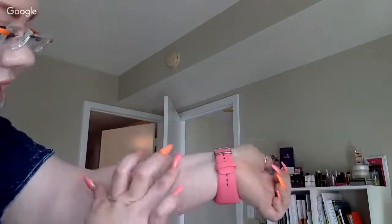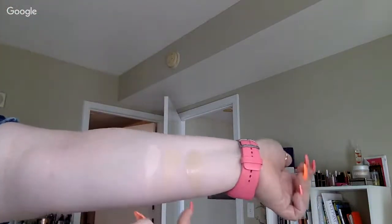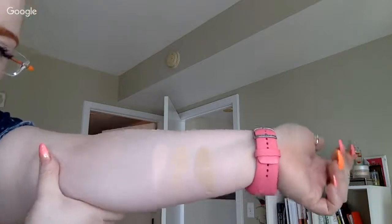Now I'm going to start with the Tarte Rainforest of the Sea Water Foundation in the palest shade that they have. Oh my goodness. The girl said that this is extremely pale, but I'm not seeing that. Like I was saying, that ain't pale. The girl working at Sephora was telling me this is the best match she's had, and it's very hard for her to find. Well, I don't think this is pale. This is darker than MAC NC15.